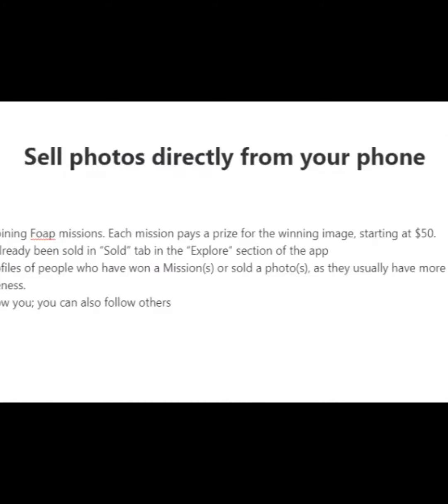In the previous video where I spoke about where to sell your photos online, I forgot to mention that you could also sell your photos directly from your phone, and there are a few apps available for that, but the most popular photo app right now is one called Foap. With Foap, you download it, and I believe it's available both for Android and the iPhone, and you get 50% of the sale.